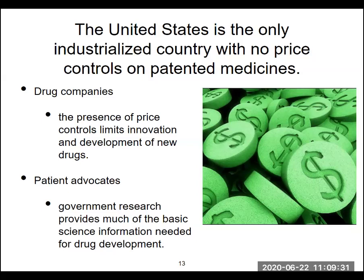Patient advocates, on the opposite side, are making a pretty strong argument, and this is something that a lot of people are debating, that the government research and the National Institutes of Health, which support most of the biomedical research that occurs within colleges and universities in the United States, support a lot of the early preclinical research that's used in drug development. And so patient advocates are saying that the government's already investing in this. The pharmaceutical company doesn't have to recoup everything. They just have to recoup the money that they're putting into it. And so it's not as expensive as the pharmaceutical companies are claiming it is.